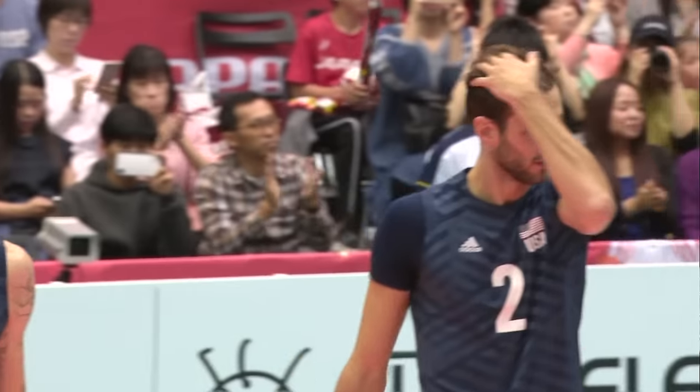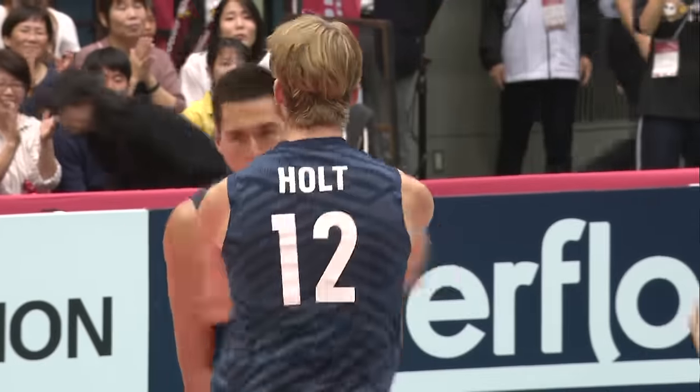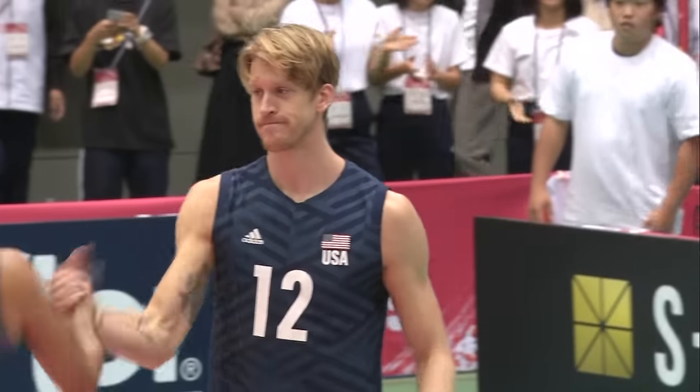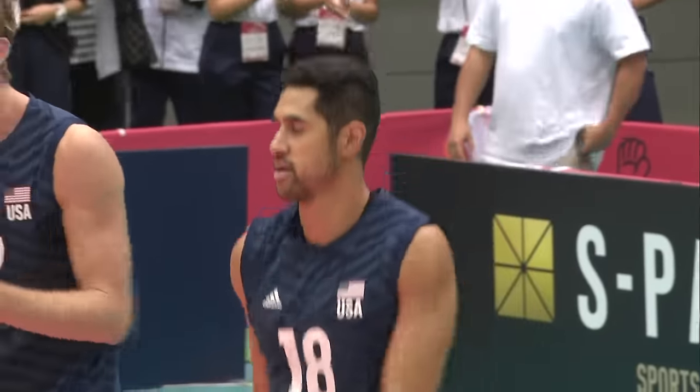it's a familiar lineup. Matthew Anderson, number one, opposite. Aaron Russell, number two, outside. Mitchell Stahl, number six, who's making a real name for himself in this squad through the middle. Micah Christensen, number 11, middle blocking. And number 18, Garrett Muaga-Tortilla through the outside. And lightning bolt Holt, number 12, Maxwell Holt in the middle.